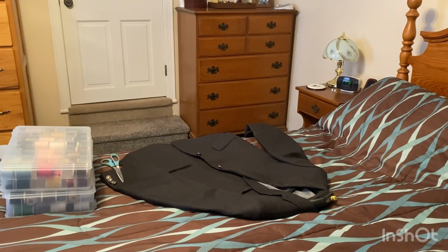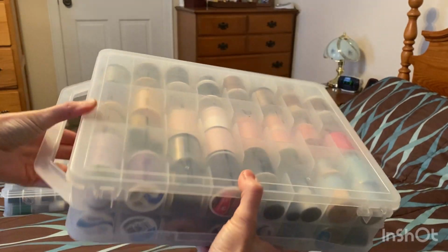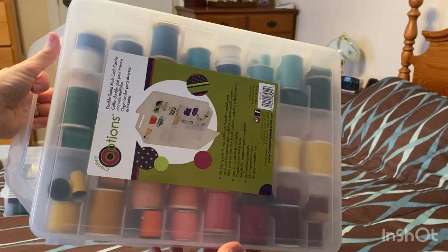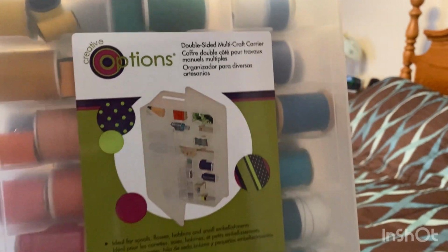The next project on my list today is doing a little sewing. My husband had some buttons that were coming loose on his suit jacket, so I'm going to do that. But I'm just showing you the containers I use to hold my thread because I love these containers. I can keep the thread super organized, and of course I have everything in rainbow order, so it's easy to find. But that's the brand name of it.